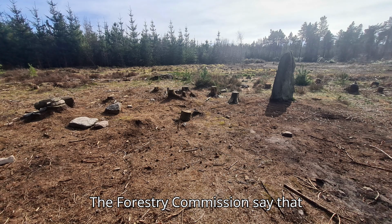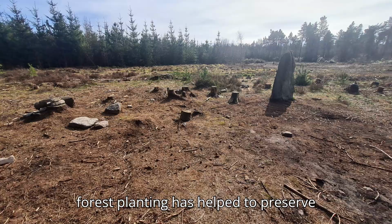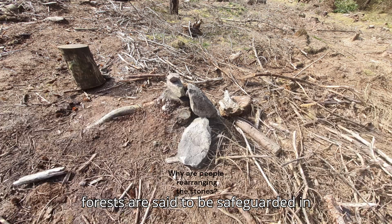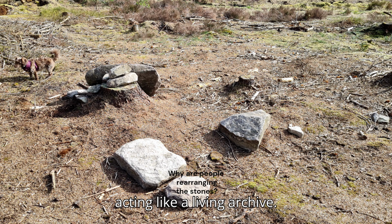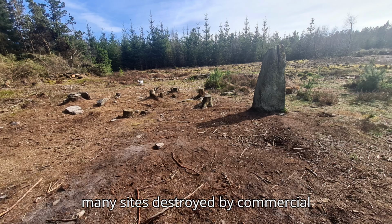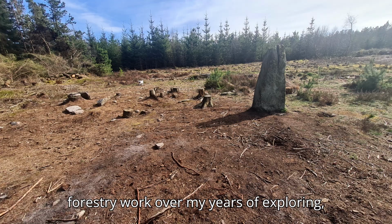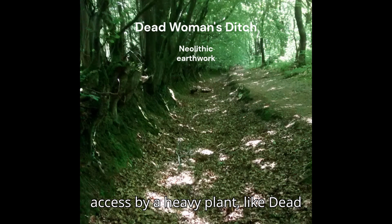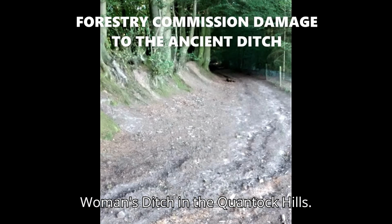The Forestry Commission say that forest planting has helped to preserve the archaeology of this site, and forests are said to be safeguarding nearly 100,000 known archaeological sites, acting like a living archive. But I don't tend to agree, as I've seen many sites destroyed by commercial forestry work over my years of exploring, with many sites just ploughed away for access by heavy plant, like Dead Woman's Ditch in the Quantock Hills.